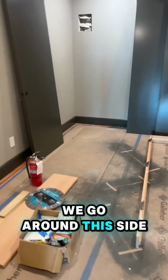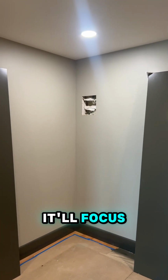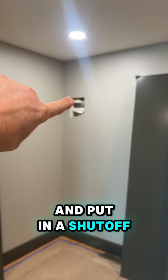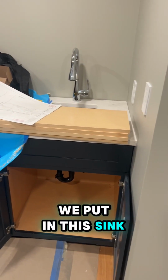We go around this side. This was all open. We relocated the shutoff valve there, if it'll focus, and put in a shutoff for the hose bib that's out front that never had a shutoff on it. And around the corner here, we put in this sink.